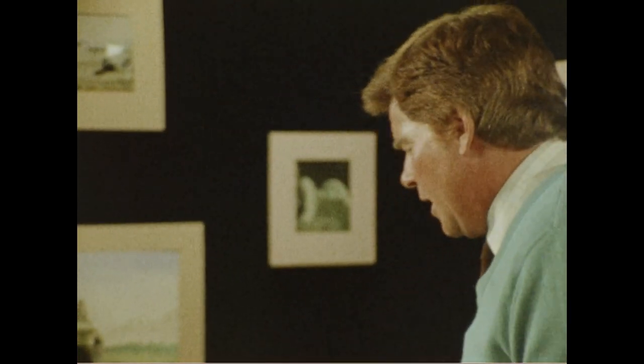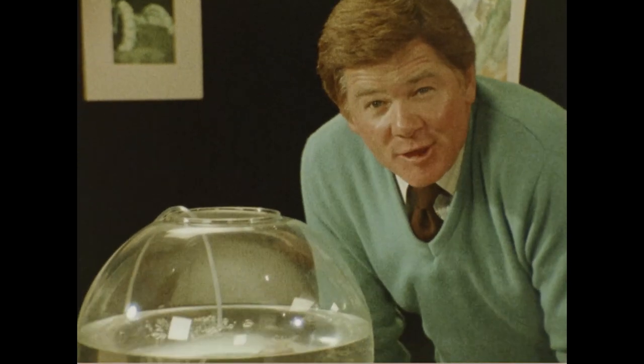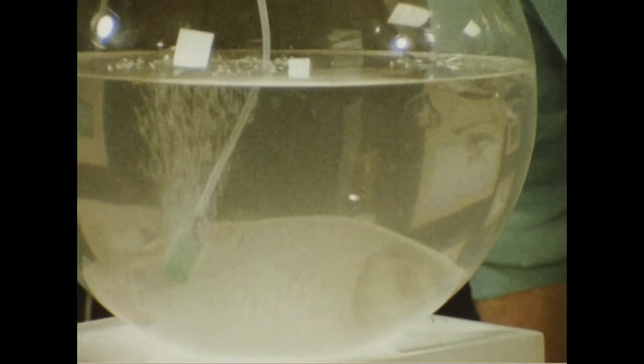Answers aren't always found with technology. Sometimes the right answer is right under your nose. Like with this fish. This is a white amur. The Corps is using it to solve the problem of overgrown aquatic plants in our rivers and recreational areas.